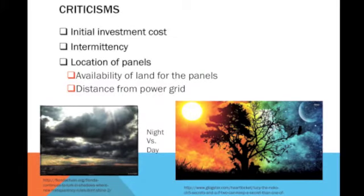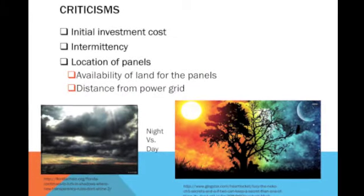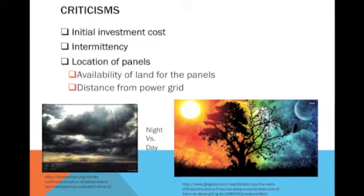The most common criticisms of solar energy are the initial investment costs that come with it, the intermittency of the sunlight, and the location of the panels. Step by step, we will walk through why these criticisms aren't as bad as they're made out to be.